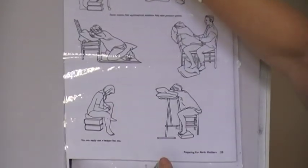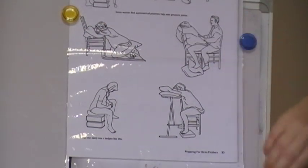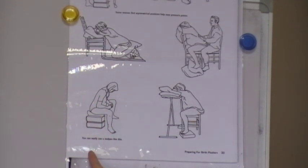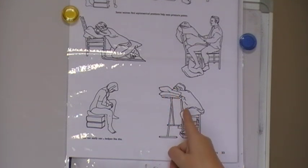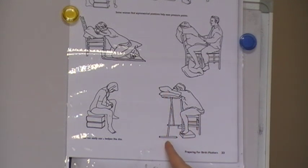And down here we have somebody sitting over a bedpan, and it's about adapting what you've got in the house. So here we've got a woman sitting over the back of a chair, over an ironing board, and that's the only useful thing I can think of for an ironing board, is to actually lean on it in labour. Otherwise, I don't think it's got any use around the house at all.